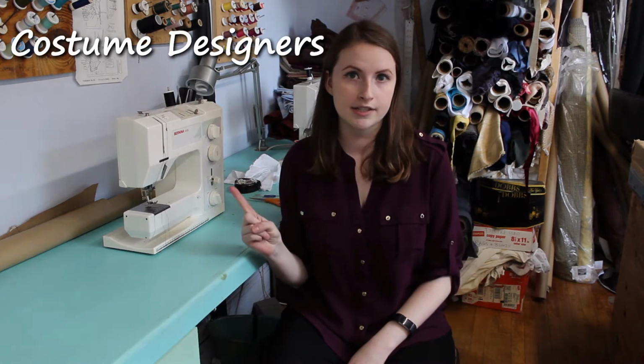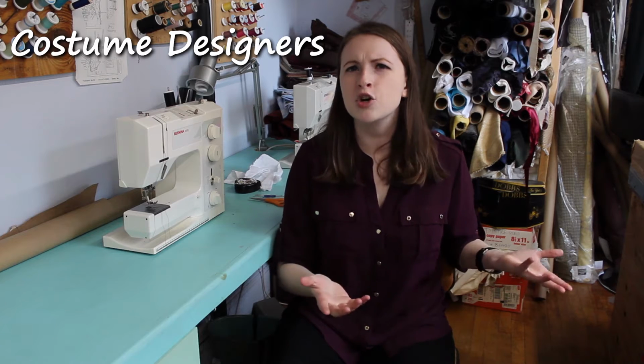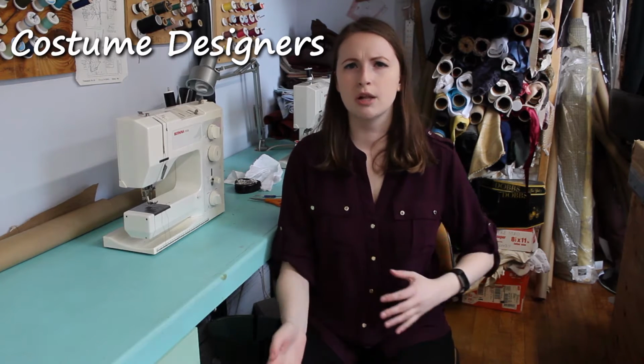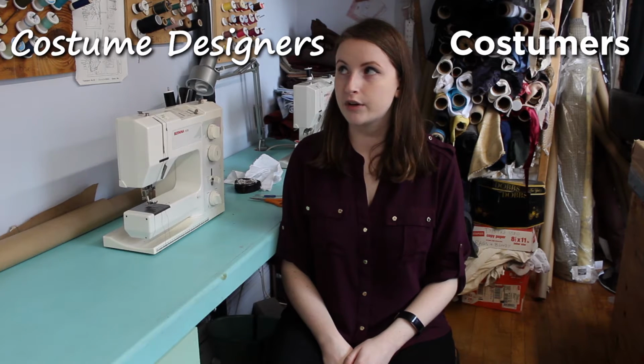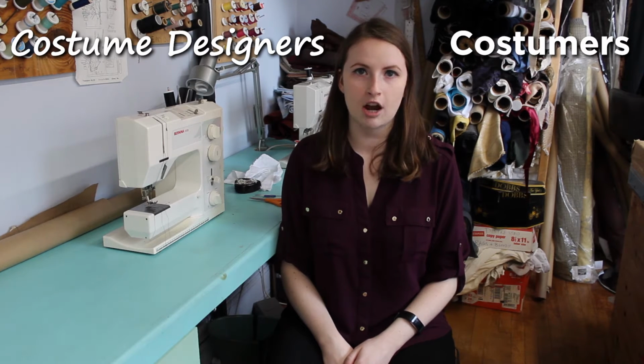Like most other production areas, I'm going to break costumes down into two categories. The first is costume designers. The second is everyone who works here in the costume shop, which I'll cover with the catch-all word, costumers. Two very different terms that aren't confusing at all.